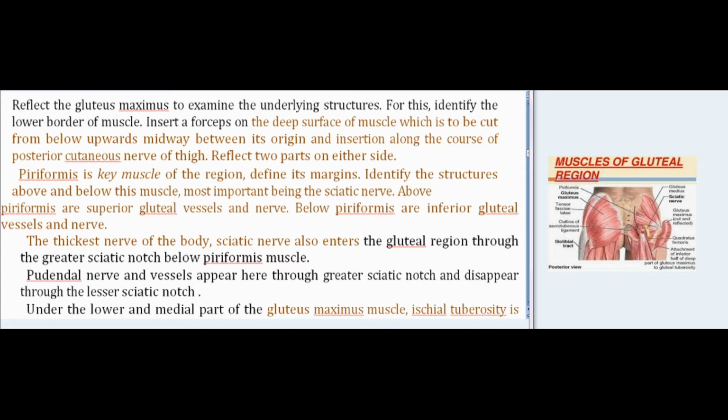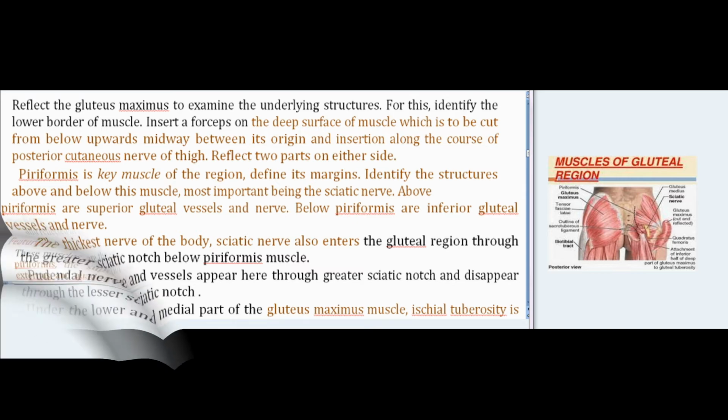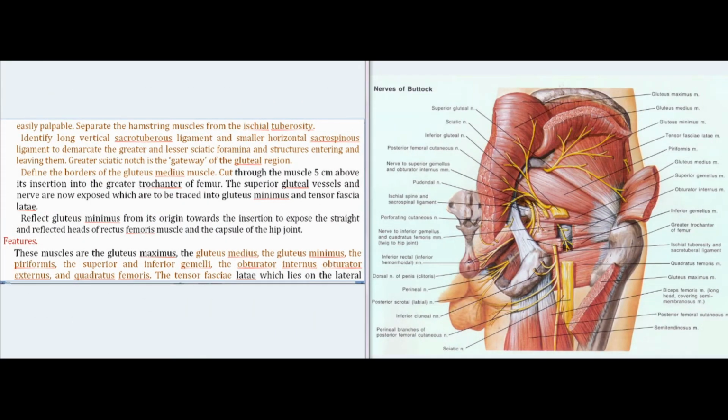Under the lower and medial part of the gluteus maximus muscle, the ischial tuberosity is easily palpable. Separate the hamstring muscles from the ischial tuberosity. Identify the long vertical sacrotuberous ligament and the smaller horizontal sacrospinous ligament to demarcate the greater and lesser sciatic foramina and the structures entering and leaving them. Greater sciatic notch is the gateway of the gluteal region.